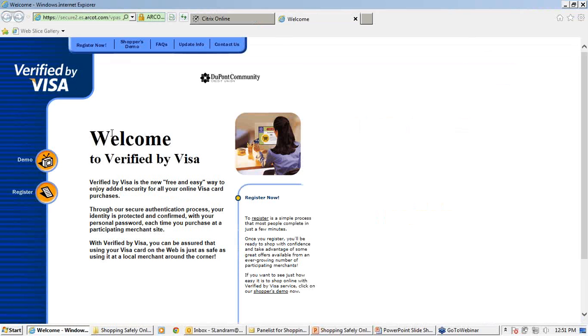Verified by Visa, and the MasterCard Secure Code looks similar, but there is a demo here that will let you see what you need to do in order to set your card up, and then once you look at the demo, then you can go and you can register your card. But the demo will give you complete instructions on how to set up your card, as well as what it will look like when you make a purchase.